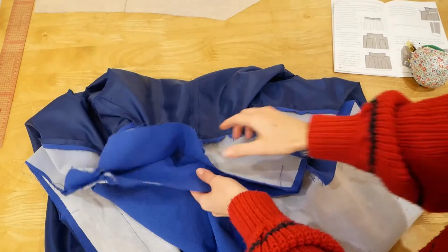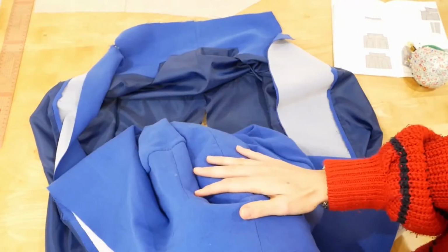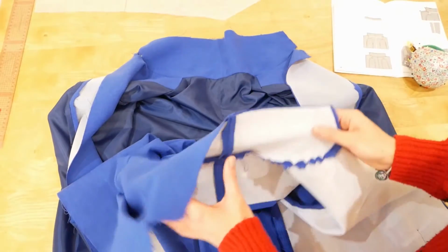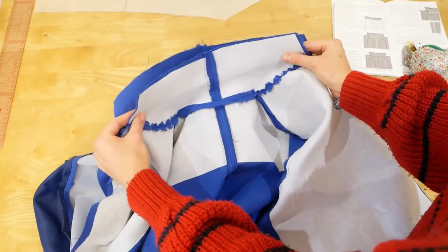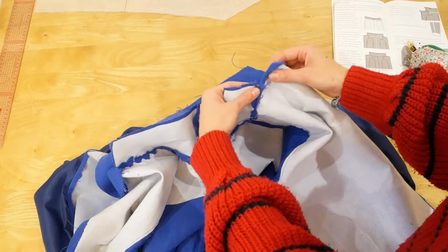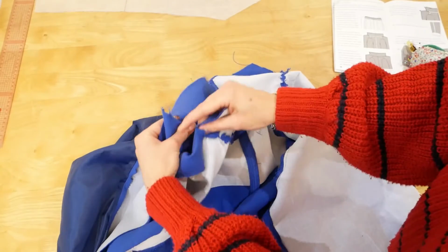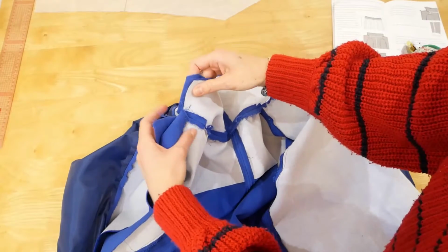So now what we can do is actually attach the lining layer to our outer layer. I've got my outer layer here, and what we're going to be doing is laying the outer layer on top of the lining layer, or the other way round, whichever you prefer, right sides together. And we are going to be matching the collar, so the under collar on either side at the dot. Remember that we stopped at the circle on either end of the collar. So you want to find that circle and match it to the circle on the other side.